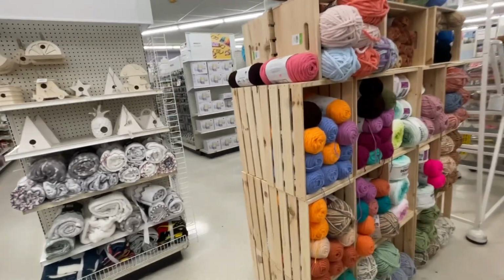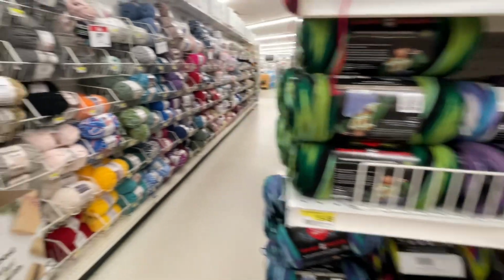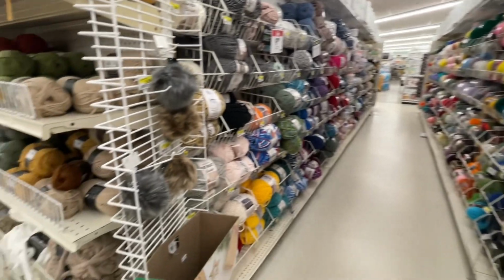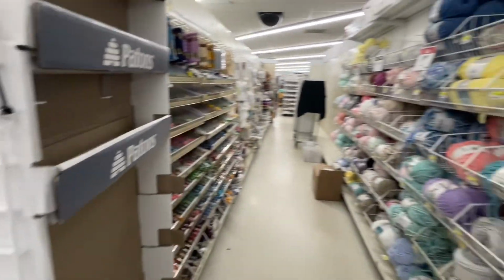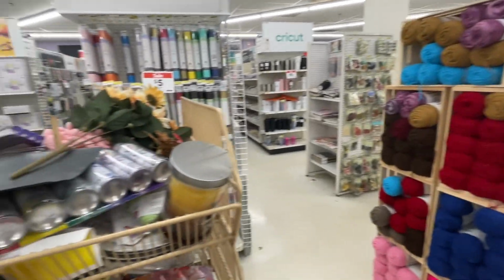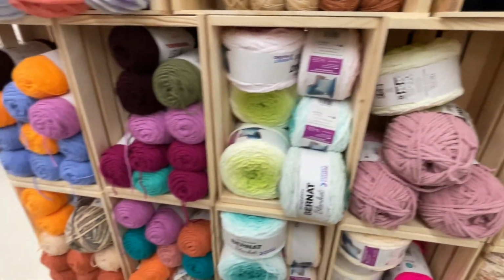Let me show you all the yarn they have. And look all the way over there. These are yarn. Unbelievable. I hardly go here because they're a little bit pricey. It's all embroidery, hoops, fabric and everything. I'm not going to go through the whole store. Getting tired already. There's more yarn on this side.